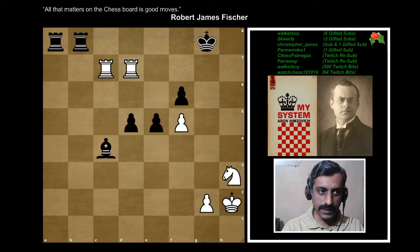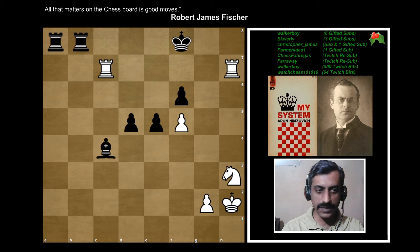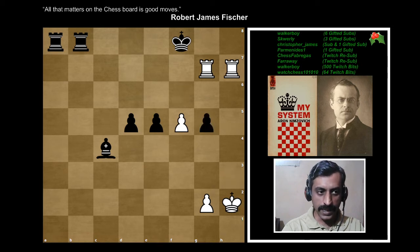Nimzowitsch then gives another illustration to explain the same concept with the help of a diagram where we have this position on board. He writes, first, white gets the typical position as shown before. Rook g7 check, king f8, rook h7, threatening mate on h8. As such, king g8, the flight towards the corner. Rook g7 check, king f8, and now there follows knight g5. F takes on g5 and f6 with mate to follow at h8.